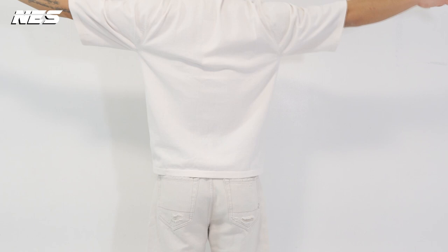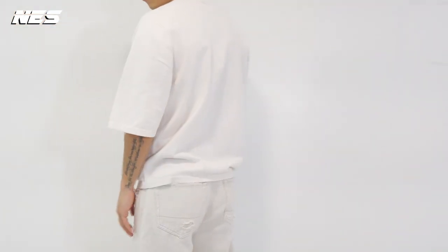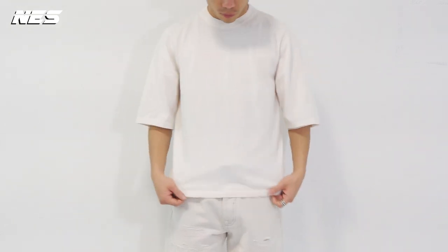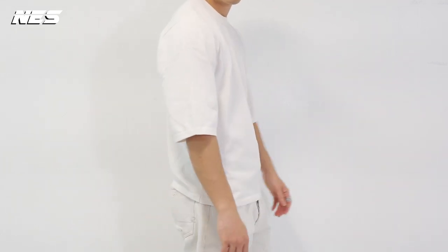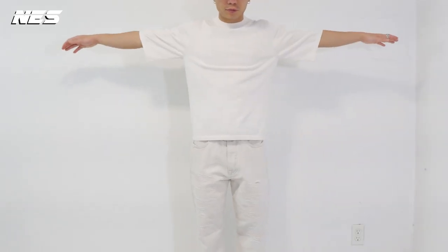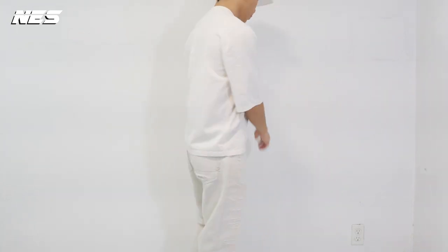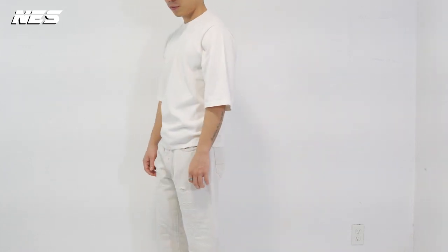And also, the key on this t-shirt, what I really love about it is it's not that long. The length is pretty good for a short guy like me because I'm only 5'2". It's just above my pocket. Usually when I wear a t-shirt, it's always over my pocket. The length is that long. And the body torso is wide too. So it's very comfortable when you wear this t-shirt.